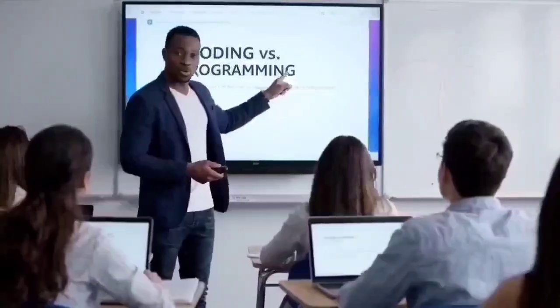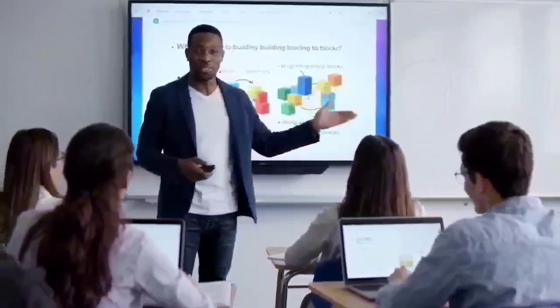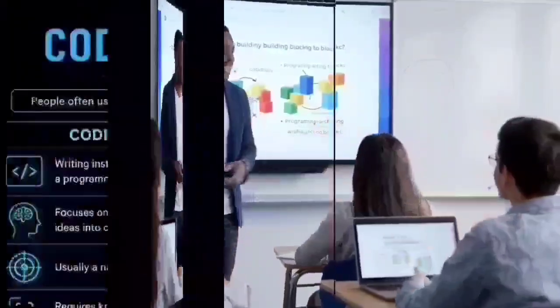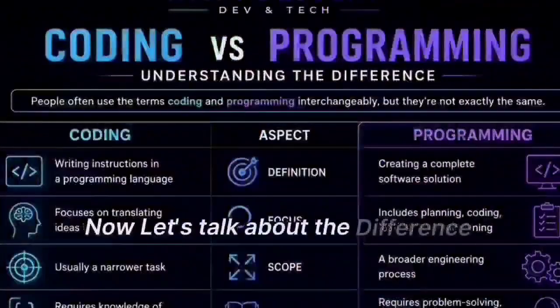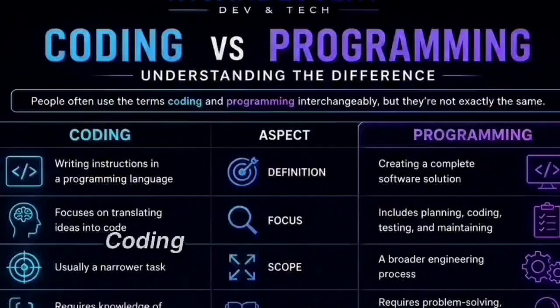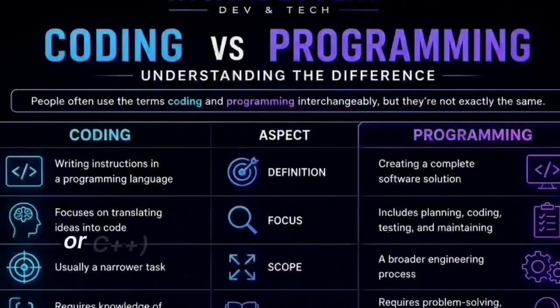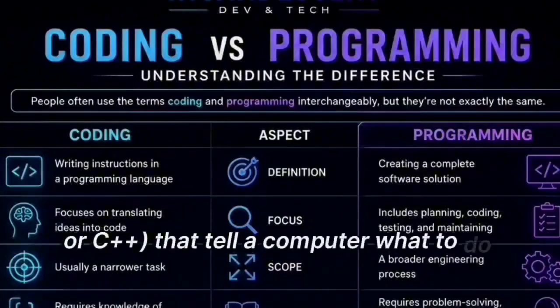So let's look at the crucial distinction. This is exactly where most people get confused when differentiating coding from programming. Now let's talk about the difference between coding and programming. 1. Definition. Coding is the process of writing instructions in a programming language, such as Python, Java, JavaScript, or C++, that tell a computer what to do.